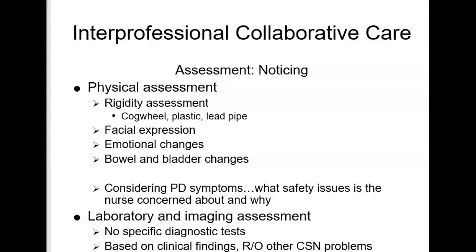The diagnosis of Parkinson's is made based on clinical findings after other neurological diseases have been eliminated as possibilities. Analysis of cerebrospinal fluid may show a decrease in dopamine levels. Other diagnostic tests may be done, such as an MRI or SPECT, a single photon emission computed tomography, to rule out other CNS health problems.